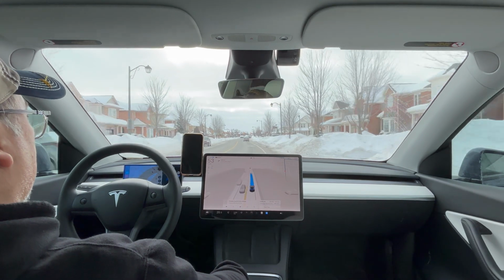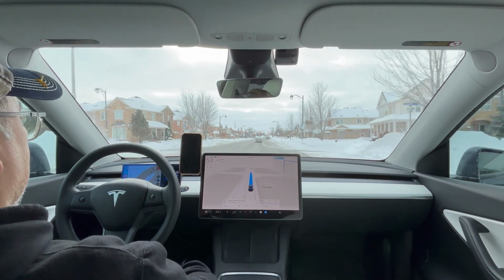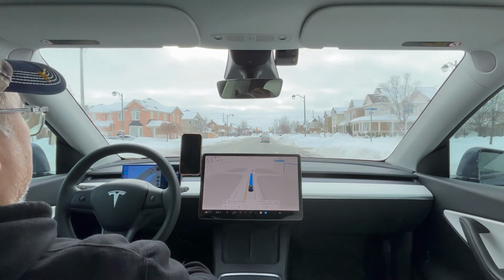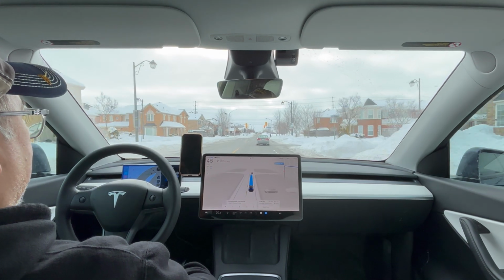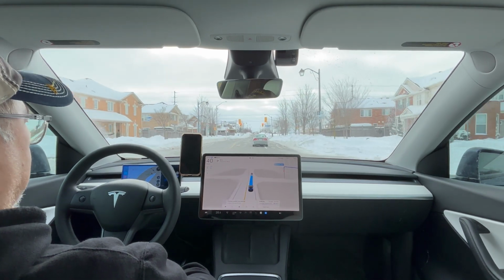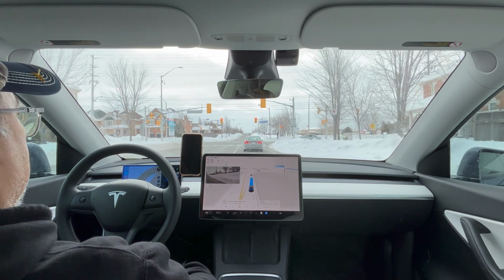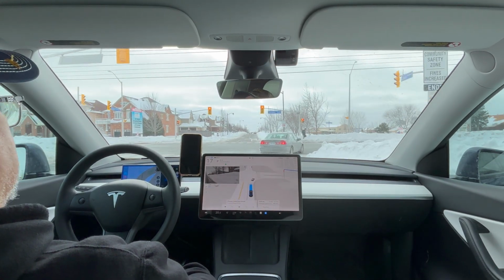So now we should be turning right up here. And if I'm not mistaken, this intersection should have a fairly high snowbank. So let's see what the car does. There's nobody behind me, so I'm going to let it do what it's going to do. Hopefully this car in front of me turns right, because if it stops, then it's going to screw up the right turn. Come on, turn. Oh, you are. You just don't want to use your signal. Oh, because signaling is optional in Ontario.